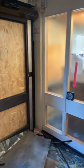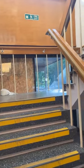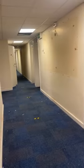This is the front desk where you check in. Come and get your crime reference number. Oh shit, there's a camera there. Try and find the cells. How's the signal, guys?